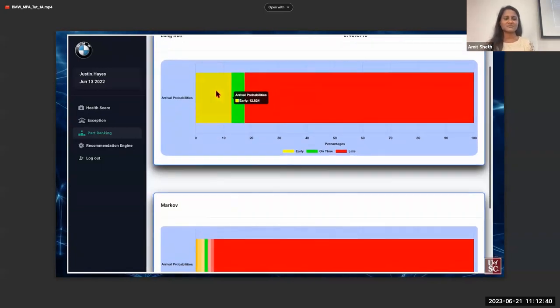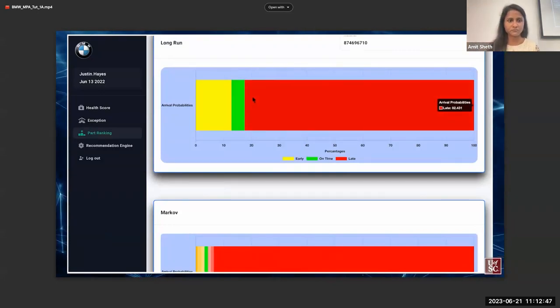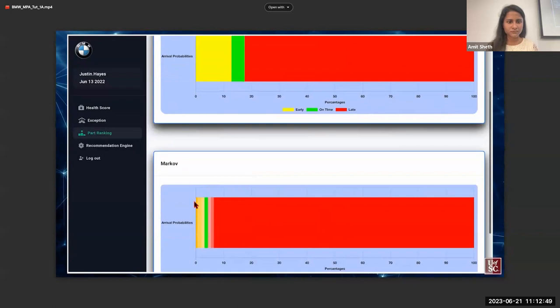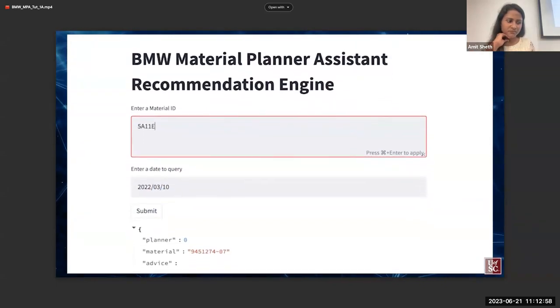Percentages are given for increments of 1 day ranging from -3 to +3. For example, if the Markov chain shows 8% for -3, that represents the probability of a part being 3 days early is 8%. The final tab in the navigation bar is the recommendation engine.